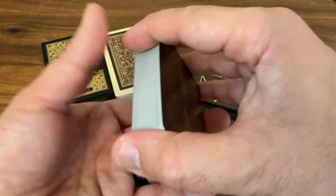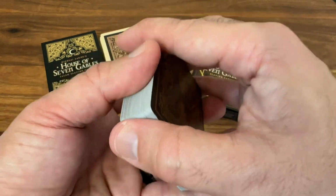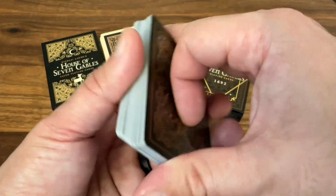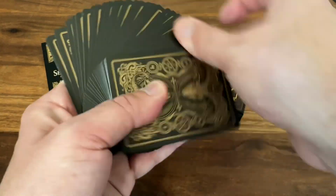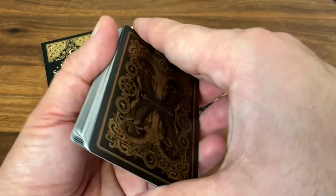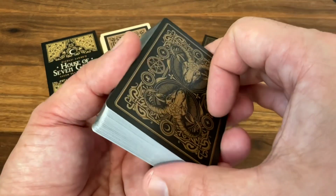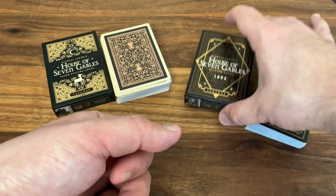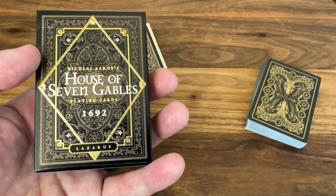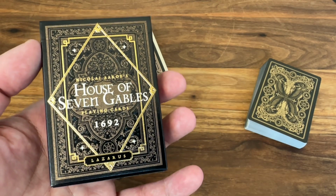Overall handling on these, so the one thing that you're going to get as a knock with NPCC is therefore their handling is not great. Bit of a thicker card, so probably a sturdier card, but makes it a little bit harder to shuffle and definitely a good bit clumpier in fans than what you're used to if you've used USPCC or Cartamundi decks. So handling probably the one drawback of the deck overall, but as an artistic piece, and that's really how I appreciate Nicolai Aaroe's decks the most, this one really stands out as just a beautiful deck.